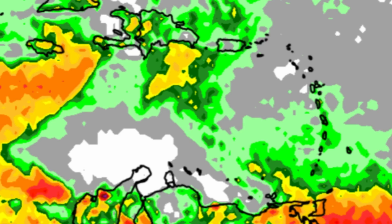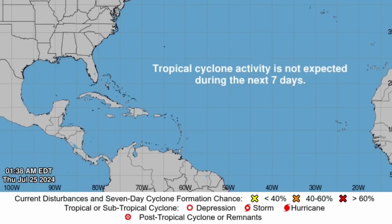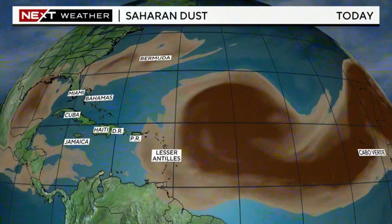And then as it pertains to seeing potential development, first things first, the National Hurricane Center has not yet marked an area to watch, but that hibernation is about to end since things are waking up in the tropics quite literally. So there is some dust out there. The dust has been helping out a lot to keep things calm and quiet.